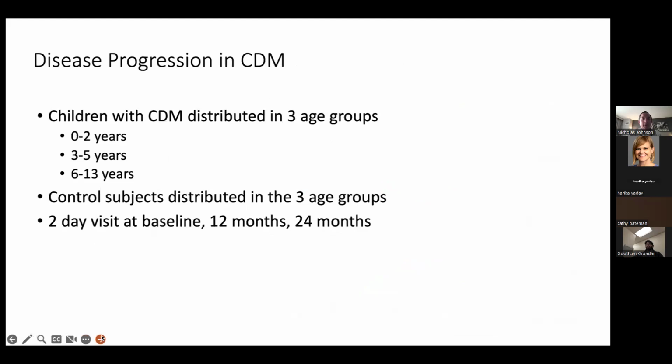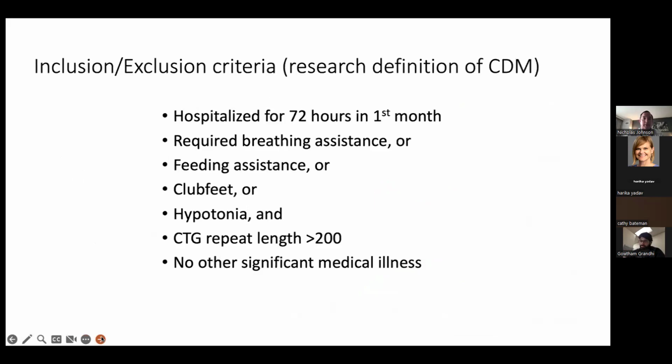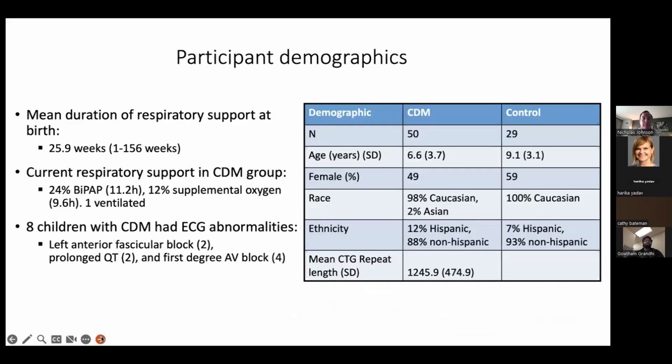And so we have done a series of natural history studies where we followed about 100 kids with congenital myotonic dystrophy for the last 10 years. And I'm going to show you some of the data from that. So in general, this is how we define them. They have to have congenital onset myotonic dystrophy and a repeat length greater than 200.